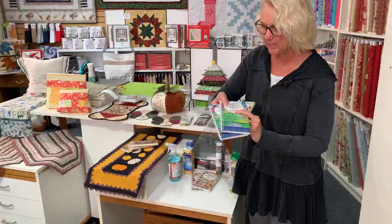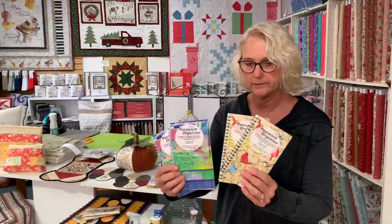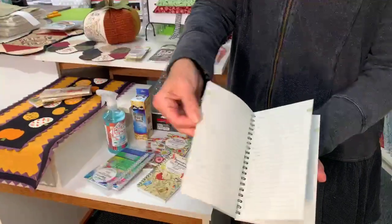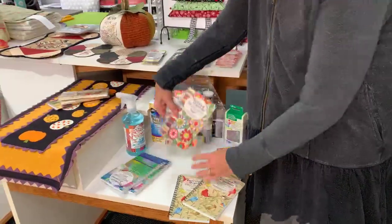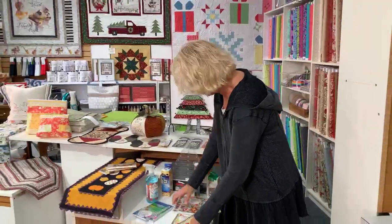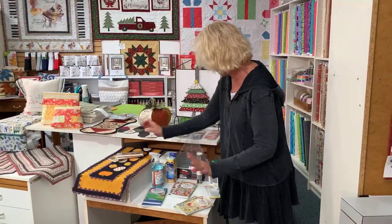Also that just came back in are the little password organizers. We get these in and they go out super quick. So we have 3 different styles and they are to organize all of your passwords for your computer. We've got 3 of them. We've got this one, and then this little kind of quilty one. So those are always handy. Make great gifts as well for computer friends and buddies, or just a way to keep your things organized.